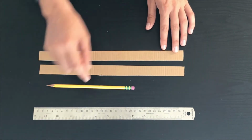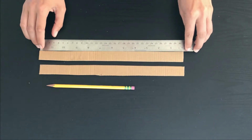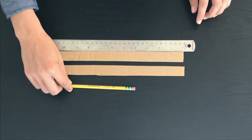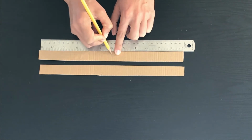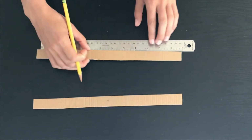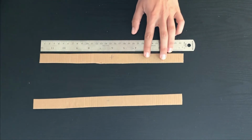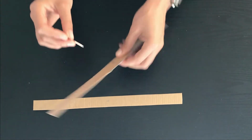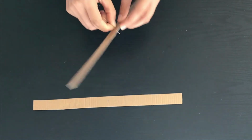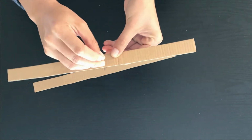We need to find the center of our pieces. So we'll take our ruler. 12 inches make up a foot, so half of that is 6. There's 6, that's about center. You can set your ruler aside now. Grab your needle. Go ahead and poke a hole in the center of your cardboard. Careful not to poke your finger on the other side.